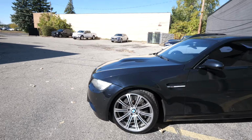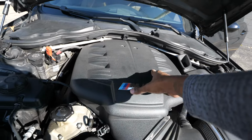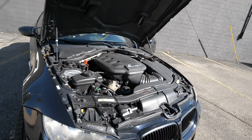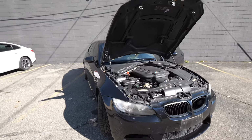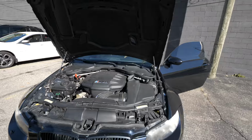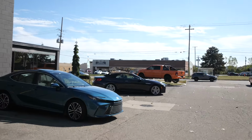Let us pop the hood. Struts. And this car, the reason the bulge is needed, because of this stuff on the engine right there. M3. And this is going to be a high revving V8. This car does have 90,000 miles. We don't know the price yet. As I said, they just took it in on delivery. And if you want a more practical coupe, they got a 6 Series right over yonder.